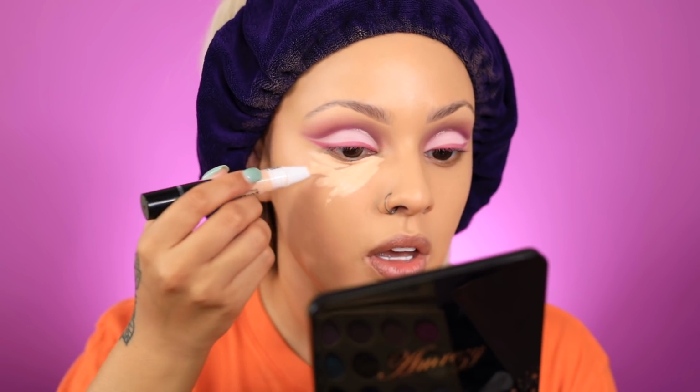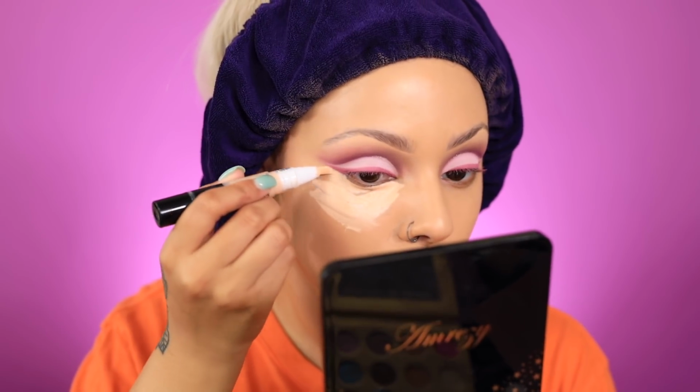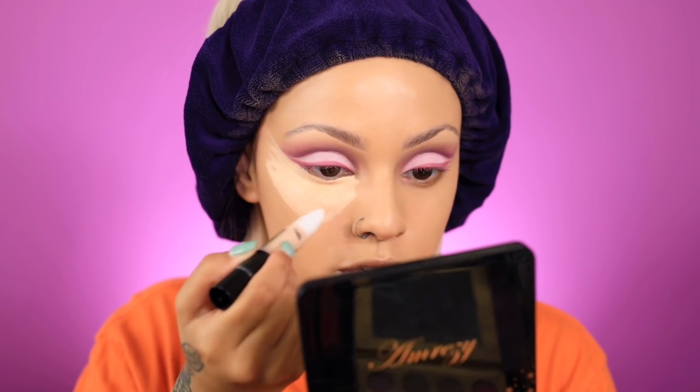And whenever I do a wing liner, I always clean it up with the concealer because I feel like it just makes it look so much sharper. So luckily this is already a brush, so it should be pretty easy. And I always bring my concealer up because I feel like it lifts my face. I don't know if that's necessarily true, but that's what it makes me feel like it's doing.